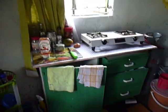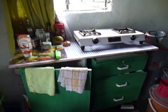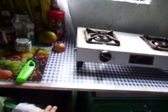This is my house in Lesotho. I wanted to show everyone what it's like for a Peace Corps volunteer to live in Lesotho. Hope you like it. So I'll start with my kitchen. This is my kitchen where I cook, and I keep my pots and pans.